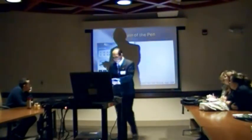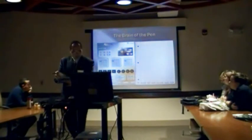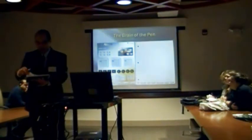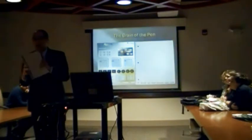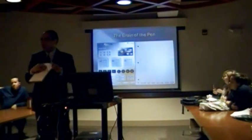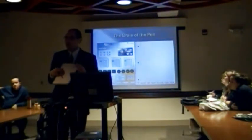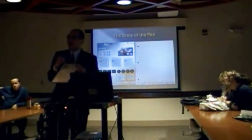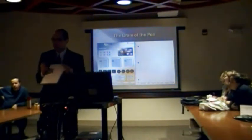In this notebook, as you see, there's stickers, and the stickers activate various functions of the pen. But this paper right here has special dots on it. I don't know if you can see because it's in the dark in here, but it has special dots on it and it's made of a special material that every time you put the pen on the paper, when you turn it on, it records every stroke on each individual page.